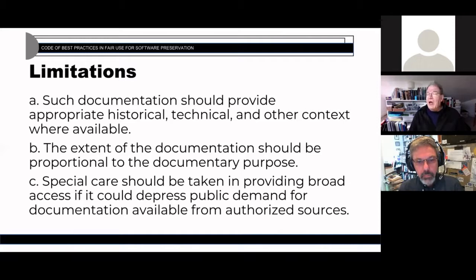And then finally, there's the last limitation, which came up and a number of our groups thought it was important to include. I have to say that this one is, for the moment, and I fervently hope that that will change, more of an aspirational than a real limitation. That is to say, were the copyright owners of legacy software themselves to go into the business, so to speak, of providing extensive online documentation of their legacy products in action, especially if they were to figure out a way to monetize that activity, then perhaps collecting institutions would want to step back and leave that market to them.